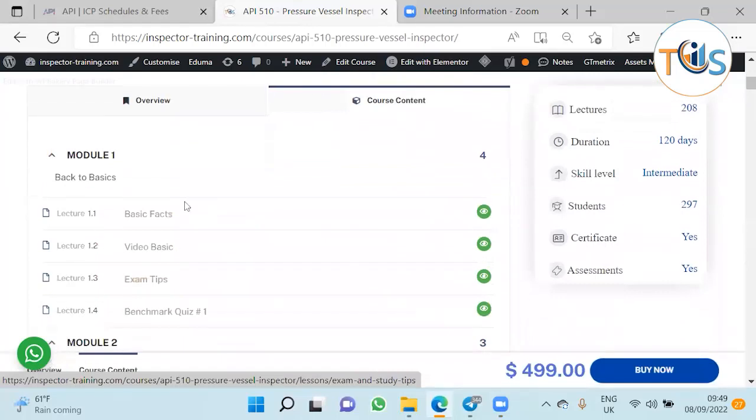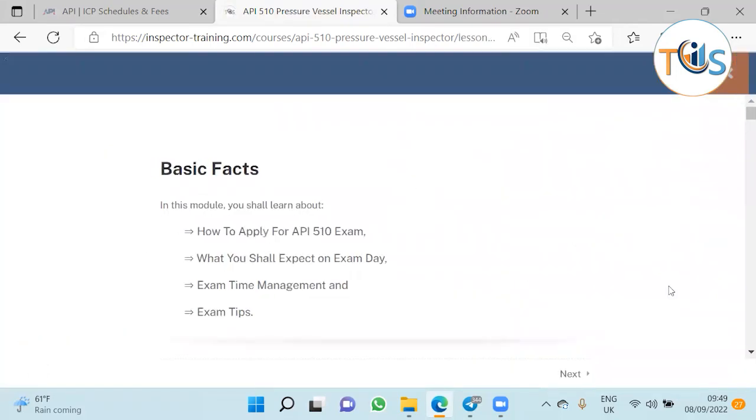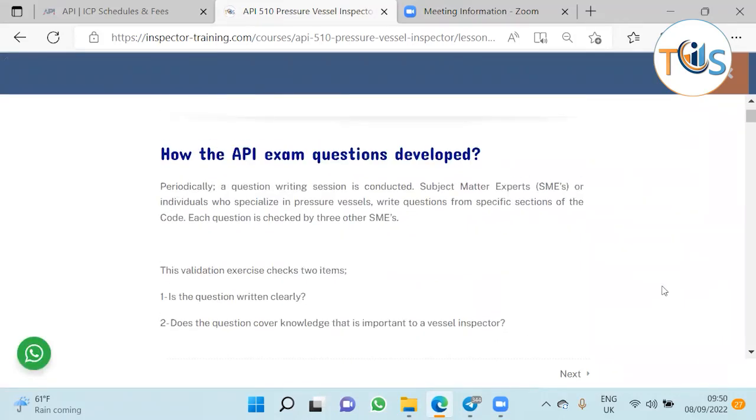Let's go to module one. The basic course, as you can see from here, we are explaining how to apply for API 510, what you should expect on exam day, exam time management, and exam tips. So let's see first how the API exam questions are developed.